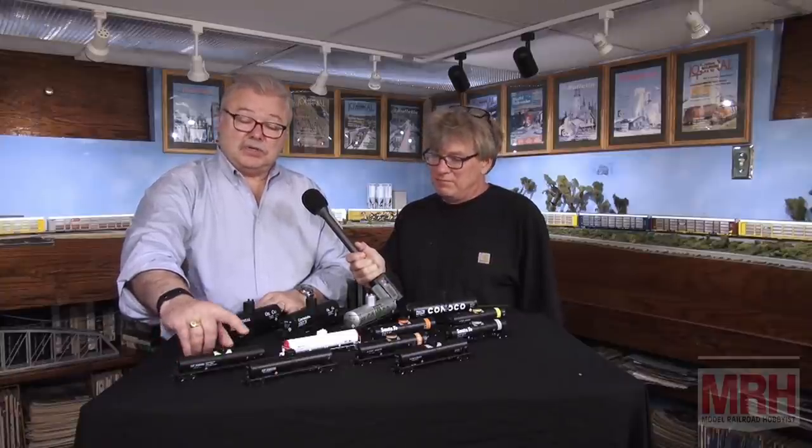These cars, in their operating in the northern U.S., also had steam heating, which we represented on the cars to keep crude oil warm enough to flow for emptying. All of these have metal chemically blackened wheel sets with McHenry couplers. And all of these are available now at your favorite hobby shop or directly from us online.